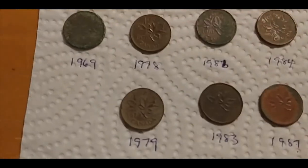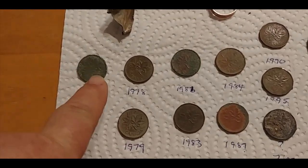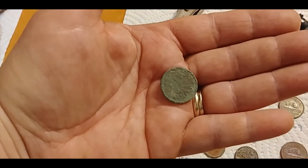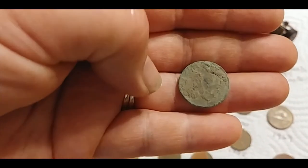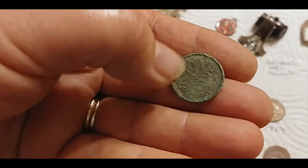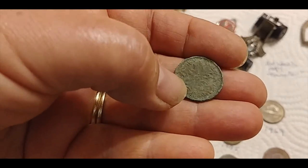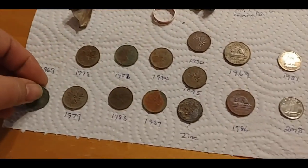All right, on to the coins now. I got pennies, copper pennies, 69. You'll have to take my word for it because it's very, very crusty. Very crusty indeed. You can just see the leaves, and in the right light you can kind of see even the 6 and the 9 before it goes out of focus.